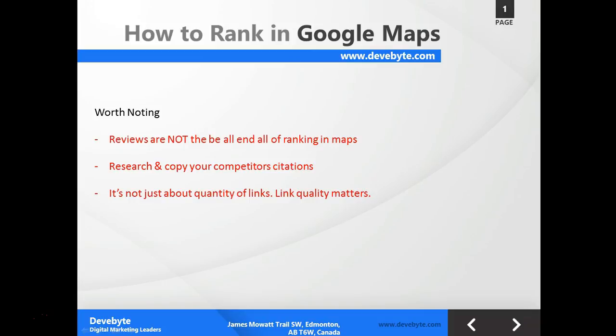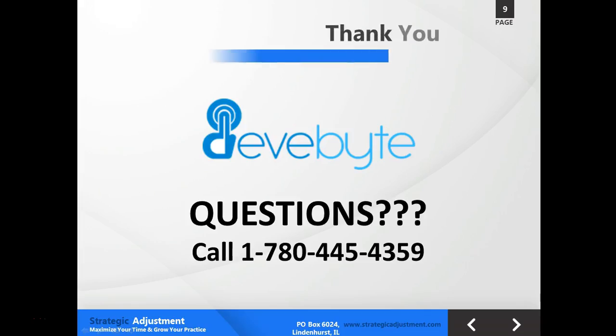Part of what we do whenever we work with our clients, again, is we go out and do quality link building, meaning that we get links on sites that already have a lot of trust with Google. And again, not only is that going to help your maps rankings, but it's going to help your ranking organically as well. So that's it for this bite-sized training.